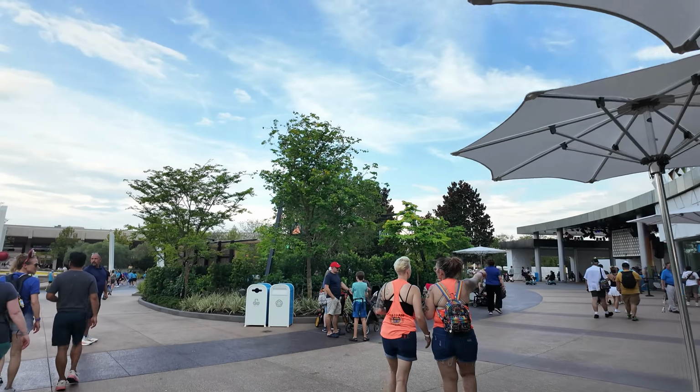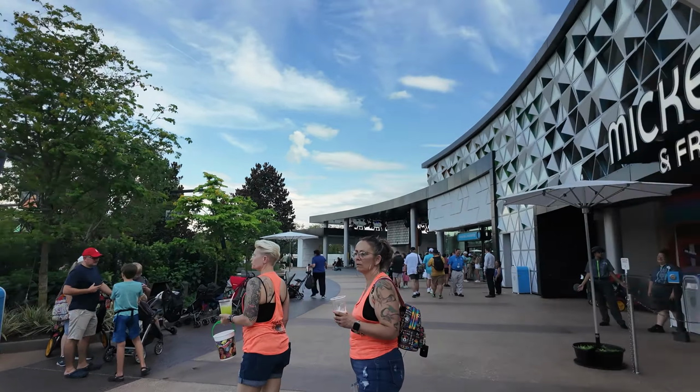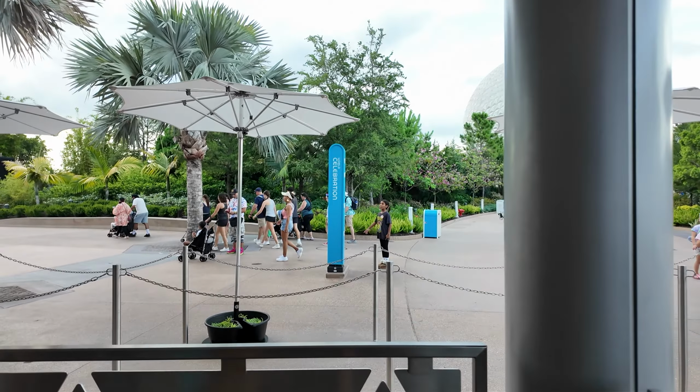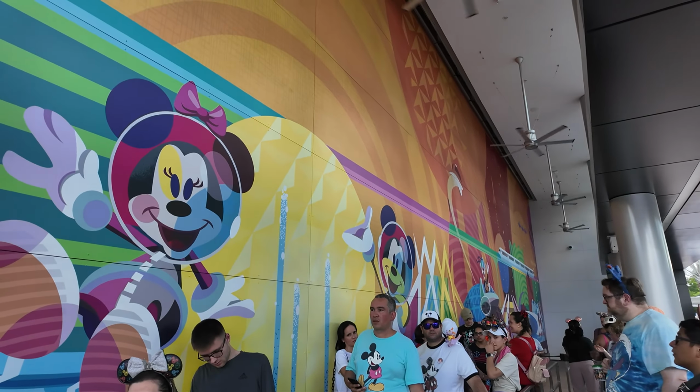I like the festival favorites. Gosh, this really does complete this area. I said it's about 30 minutes, so let's go check it out. All right. We'll see, it is 6:40 right now, but this wall is really cool, I like it.